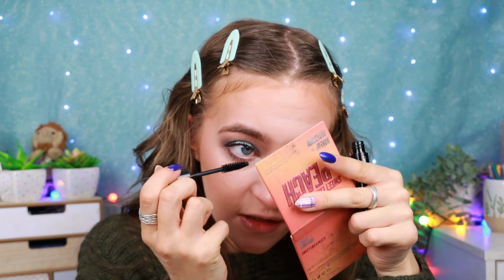I am like surgically attached to my falsies, but I think I could comfortably go out without them, which is an insane statement. Let me tell you that. But for £2.50, I'm baffled. How beautiful is this? I'm just like shocked, constantly shocked by this, because it's so stunning.